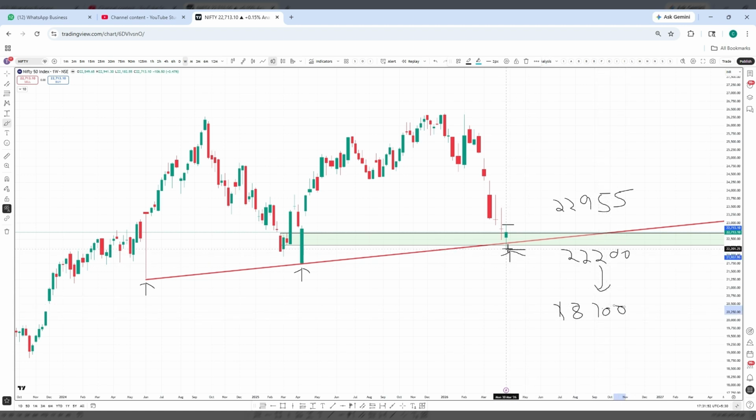If Nifty starts to trade above 22,955, we are going to see a good up move at least till the 24,333 zone. Above this zone we have almost a 300 to 400 points rally. If Nifty starts trading above 22,955, our target should be 24,333. If Nifty trades below 22,200, our target should be 18,700. This is for positional play.